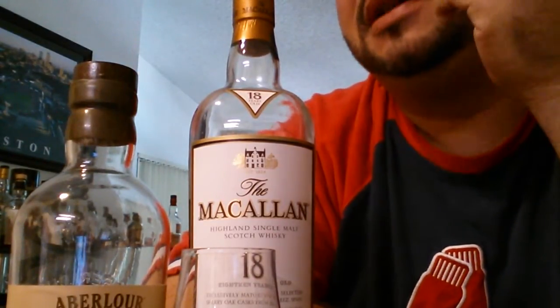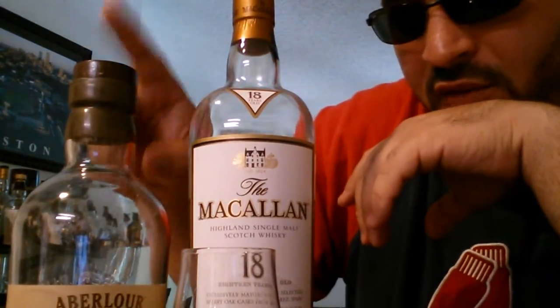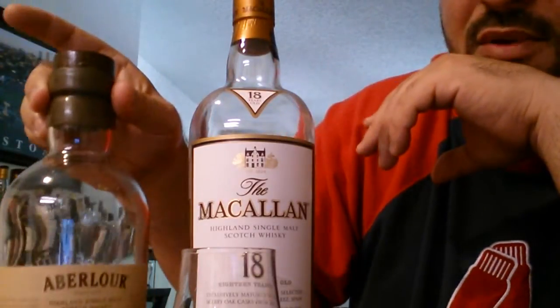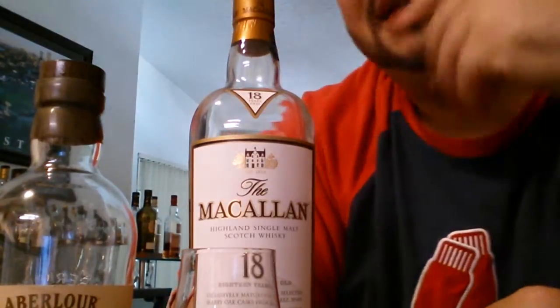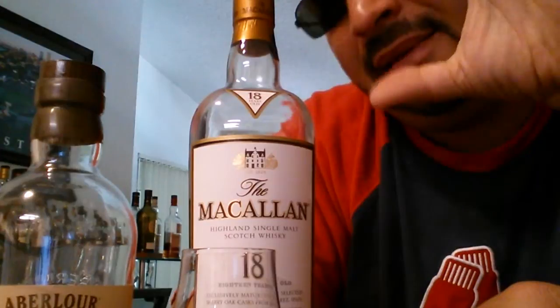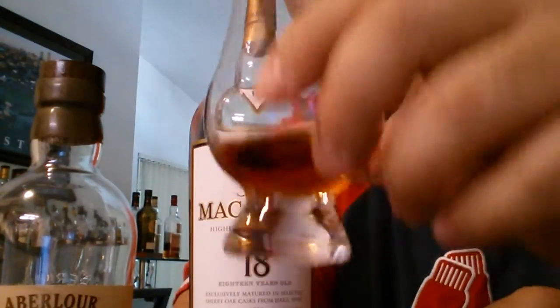And for the price, I'm telling you, if you want to save like $60-$70, you could not go wrong with this. In fact, I'll probably just pick up another one because I think they changed the label. So I'm going to double check. Now, see, I still have the Aberlour going, but it's dissipating slowly.